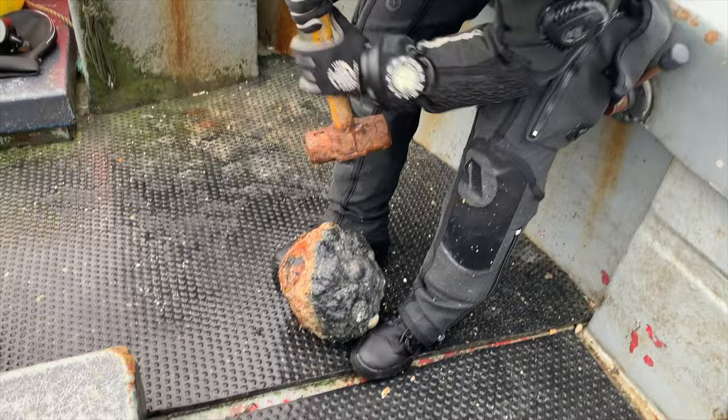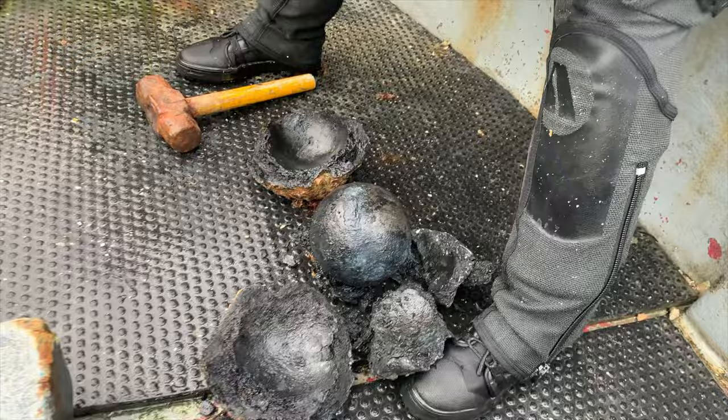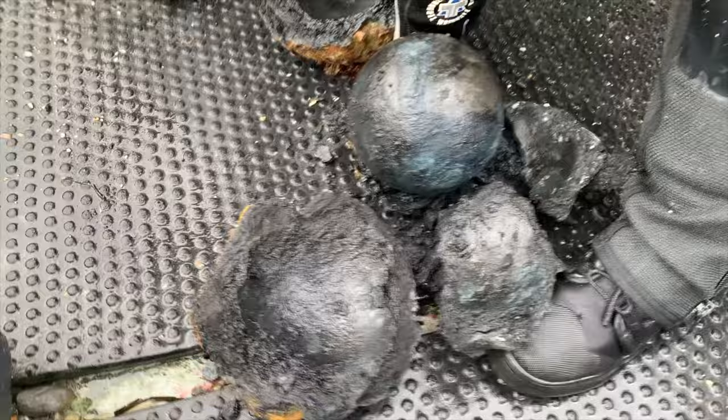There it is. That's a nice little one, that one. Does it smell? I can't smell it. You can't smell it? Doesn't smell that bad actually.